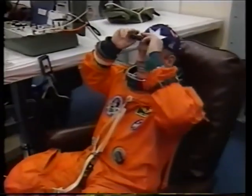Andy Thomas will be making his second trip aboard the shuttle, but this will be his first time to visit the space station Mir, which will be his home for the next 4 months. He will replace astronaut Dave Wolf, who has been on Mir since September. Thomas is scheduled to be the seventh and final astronaut to live aboard Mir.